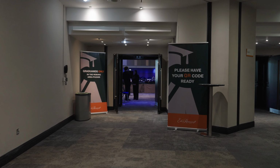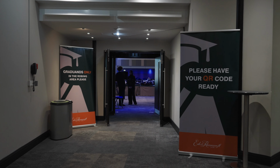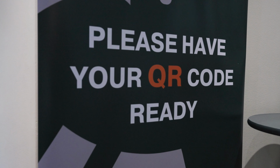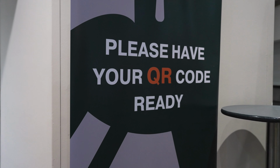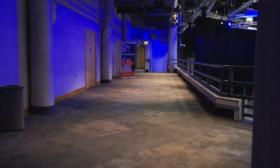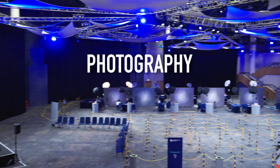When you arrive here, make sure you have your order QR code ready for staff from Ede and Ravenscroft to scan. They can then locate your gown and help you get gowned and ready to celebrate. Once you're cap and gowned, you can head down to Hall 3, where you'll rejoin your guests and have your photographs taken.